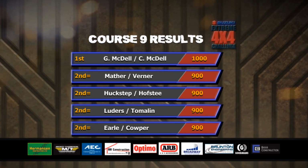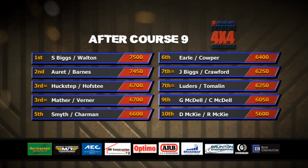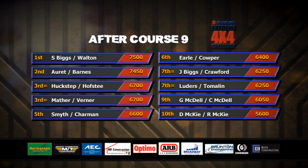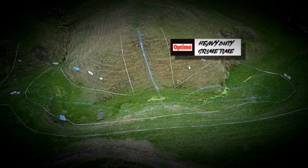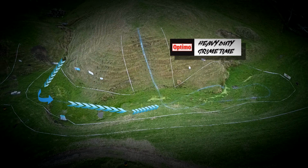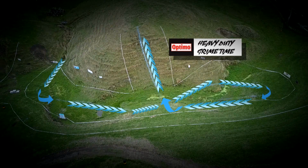So course points through 9, and it's Greg McDowell with the maximum 1,000, but then a 4-way tie for second. Overall, the situation vastly different. Scott Biggs in front, but by 50 points. That's half a gate here at the Suzuki Extreme 4x4 Challenge. Last course of the day, and if you like mud, well, this one is for you.